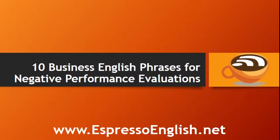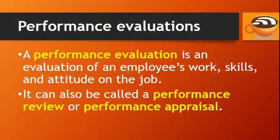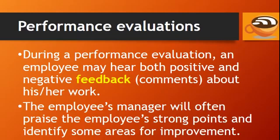10 Business English Phrases for Negative Performance Evaluations from espressoenglish.net. A performance evaluation is an evaluation of an employee's work, skills, and attitude on the job. It can also be called a performance review or performance appraisal. During a performance evaluation, an employee may hear both positive and negative feedback, comments about his or her work. The employee's manager will often praise the employee's strong points and identify some areas for improvement.